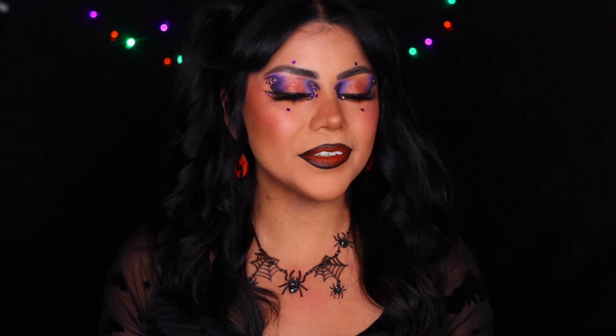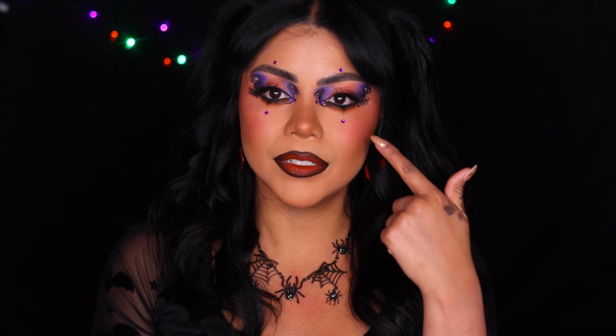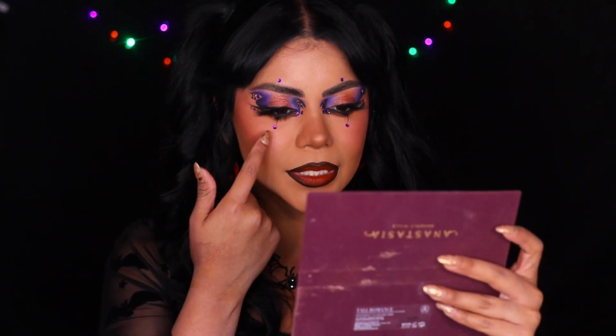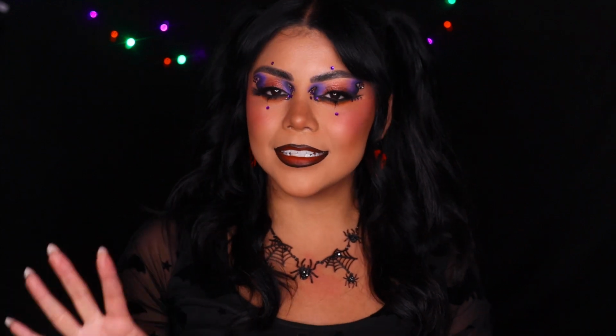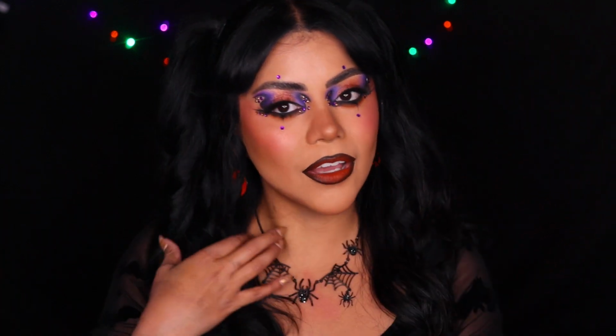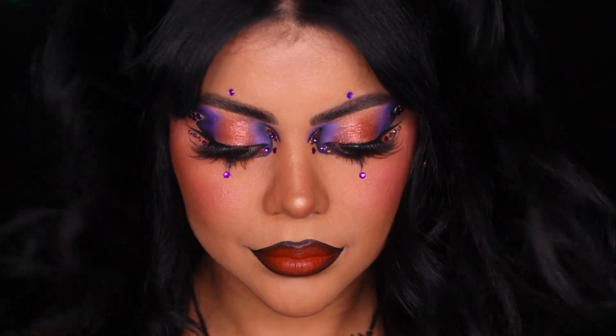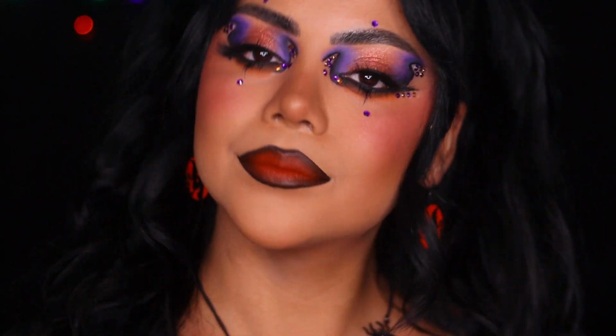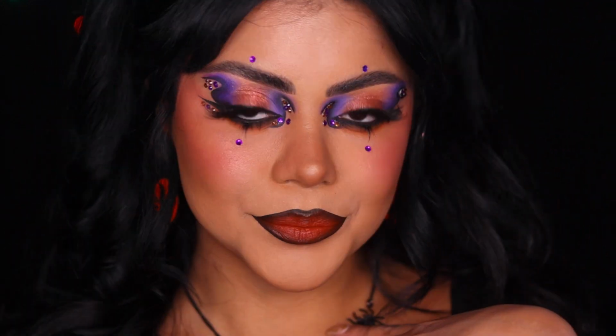Alright, and this is the finished look. I did finish adding the gems on this side as well. I kind of like the lash with the jewels. It is definitely hinting at clown, which I think is fun. Definitely Halloween. Just did a little something fun with my hair. Yeah, I'm pretty happy with how this lip turned out. I really like the orange and black ombre lip.